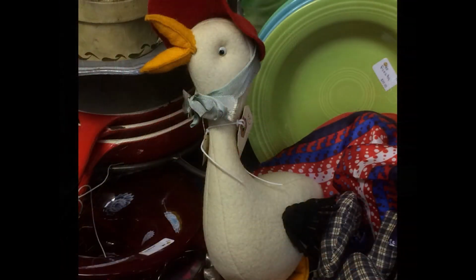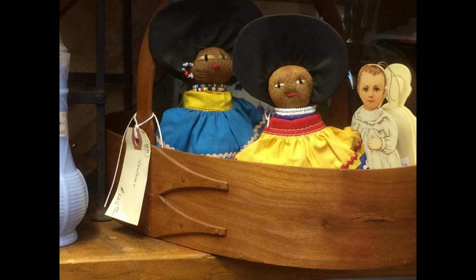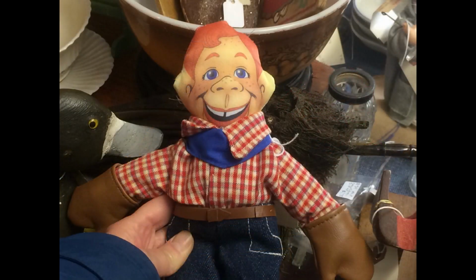A felt goose. There were no tags or identifying marks on it, but it looks old to me. These are Seminole Indian dolls. A few more Anna Lee dolls. These are way up high on the shelf. This Howdy Doody cloth doll is fairly recent.